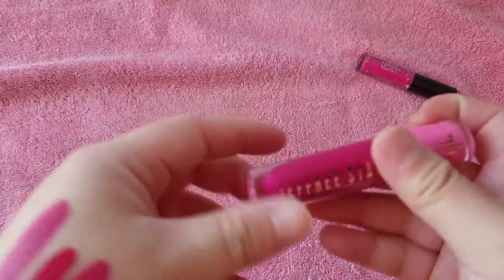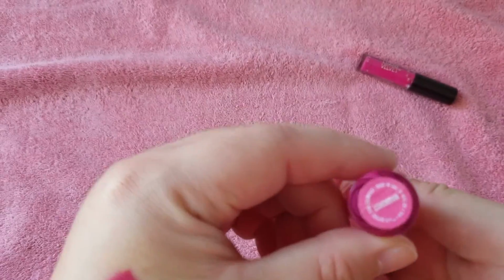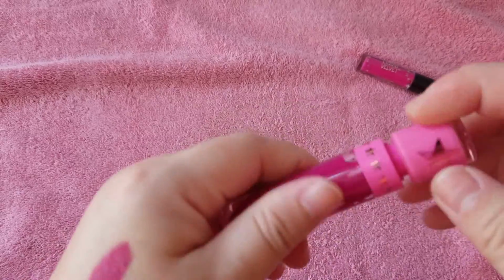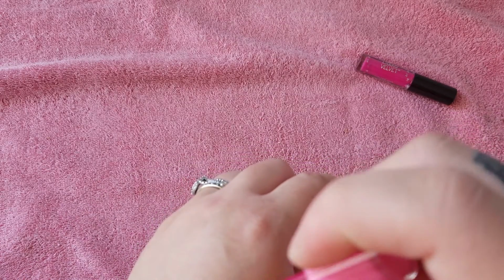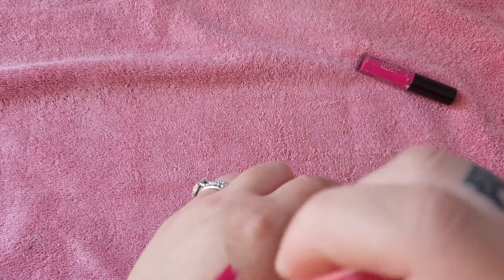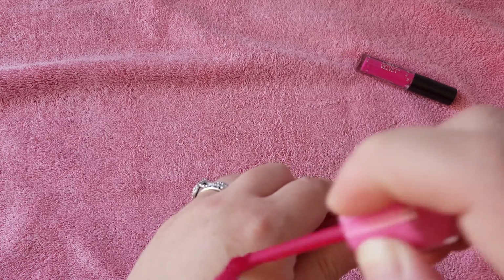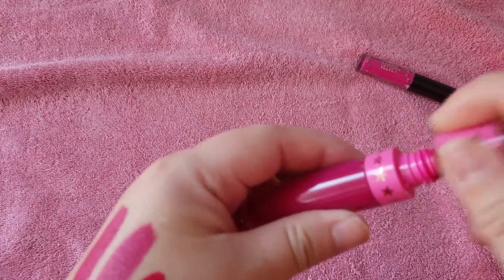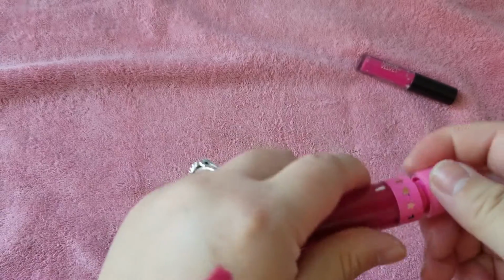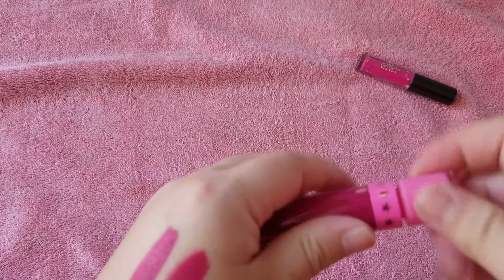And then I have this Jeffree Star liquid lipstick in Masochist. This is one of the first Jeffree Star lipsticks I bought, so I don't know if it's still good. It's a little bit drier. Yeah, it does seem like it's drying out a little bit. That might be a tosser.